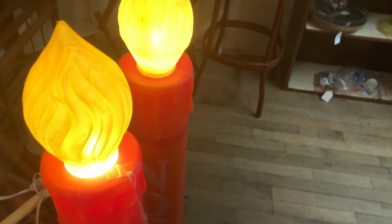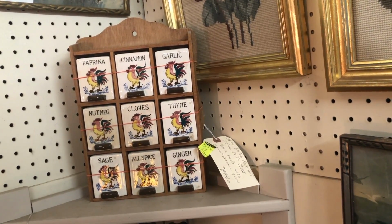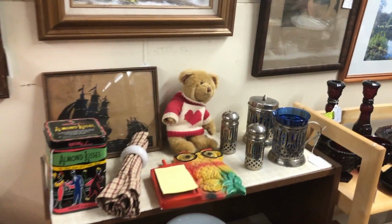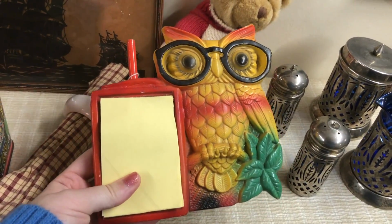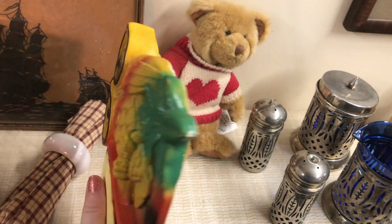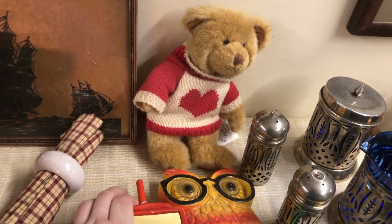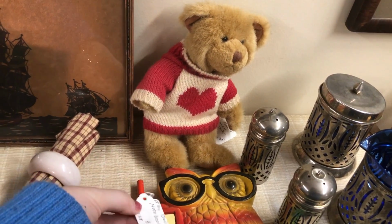Canisters? Canisters. Let's go with canisters for the win. I really liked this spice jar here. I like that it had these nice ceramic boxes to it, and just in its own little convenient organized cubby. That was really cute. How adorable is this guy here though? I think it's chalkware. Was it chalkware? Yeah, it's chalkware. And I love the colors to it. I love that it's a little notepad, and he has glasses. The owl has glasses. How adorable is that? They were asking $8.95 for him.